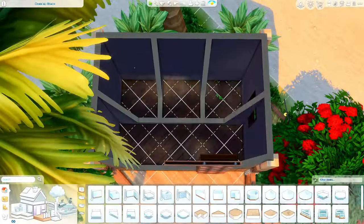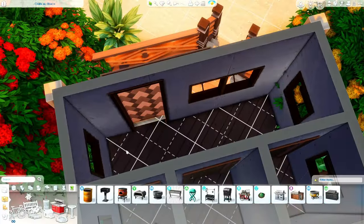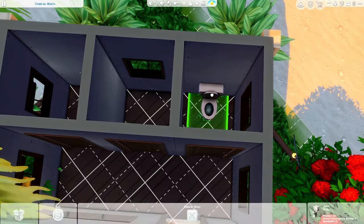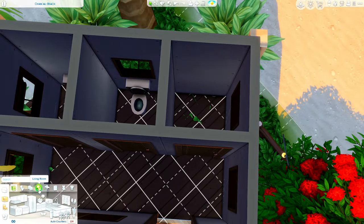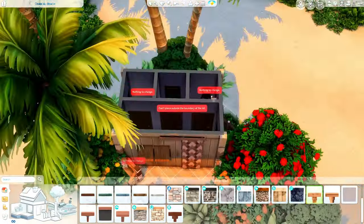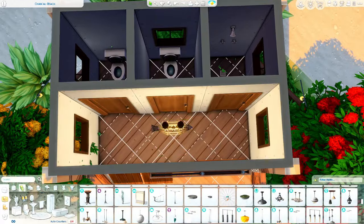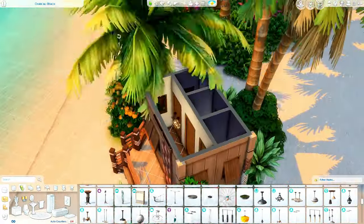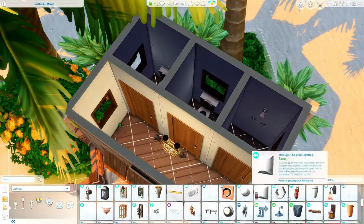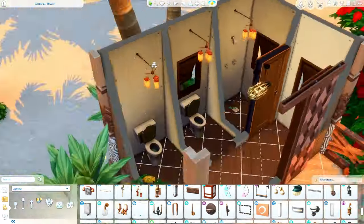Now I am working on the bathroom. So I was going to do just three different toilet stalls and then a sink out here and call it a day. But after I put the seats and stuff, I was like, you know what? I need to add a shower. I mean, what's the beach without a shower? It sucks not rinsing off after being in the sand all day in the salt water and stuff.